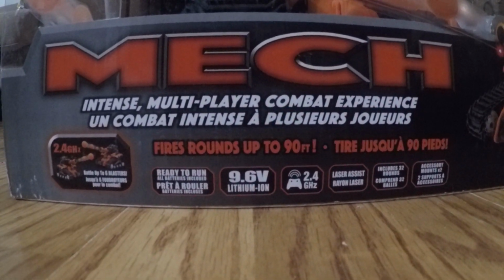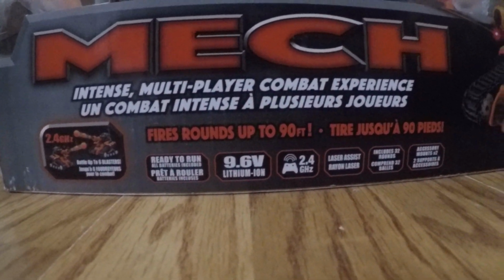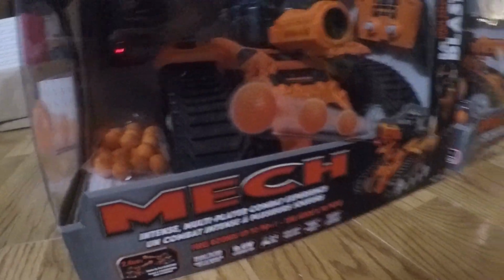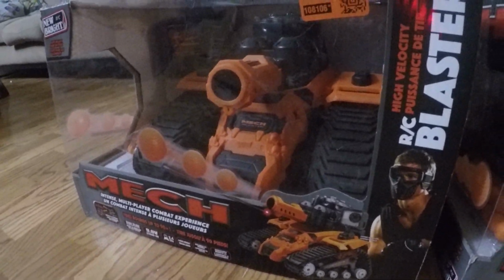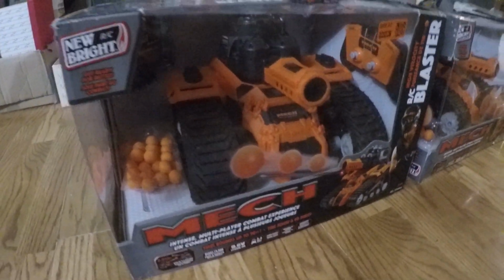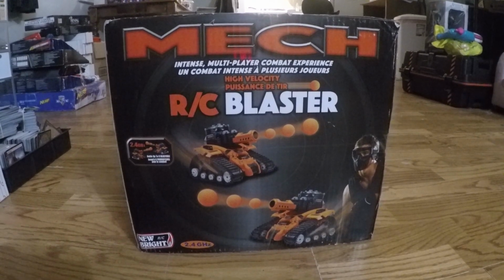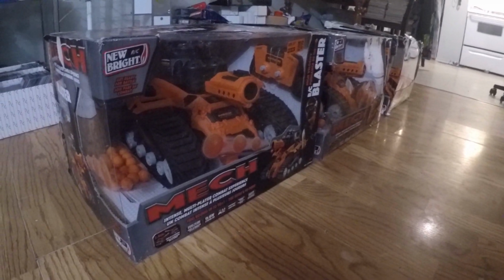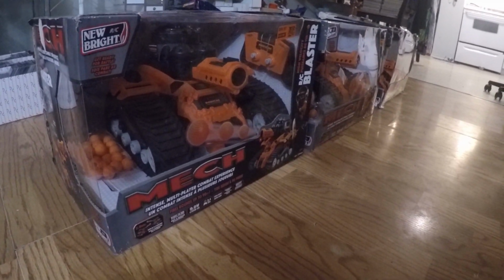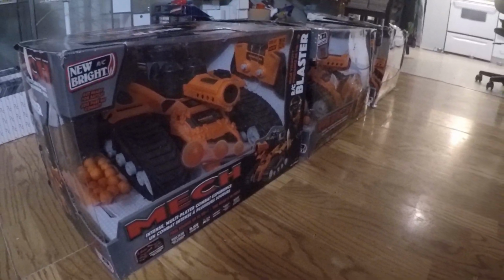I found a really cool mech unit today. Now, if you're wondering what kind of mech unit, let me show you. That's right, everybody, a high velocity Rival rated Nerf mech designed by NEWBRIGHT. Alright guys, here it is. NEWBRIGHT's 2019 RC Blaster mech unit. This thing is amazing! Okay, so let's break it down.